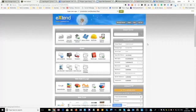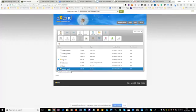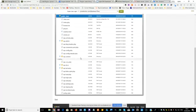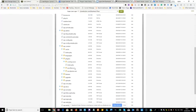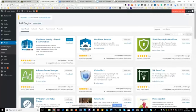So file manager, my website, WordPress content, plugins, and there's Wordfence. So all plugins go into the main directory of your site. They affect every other part of your site. So let's activate it, and it walks you through. It's very simple to set up.